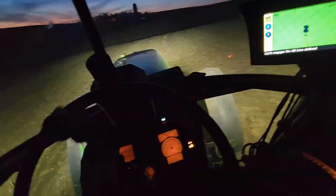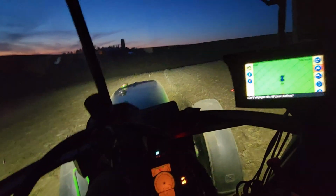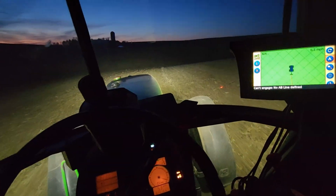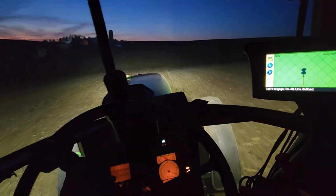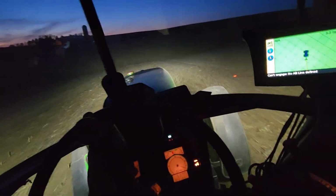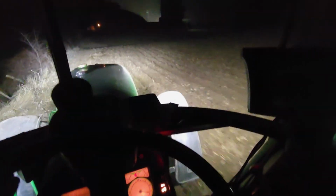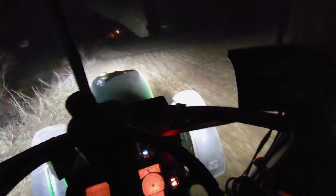And then we can get on oats after this rain and snow. And then hopefully hard on anhydrous. That's the main thing to get done in the spring. Well, we're finishing up here. Call her a night at home.